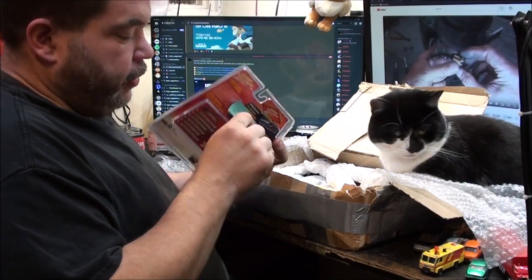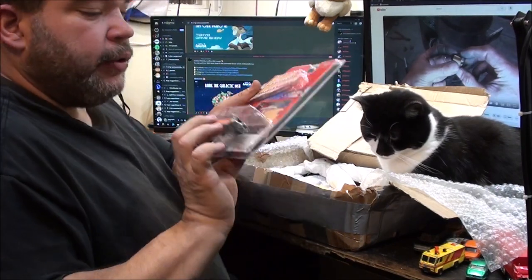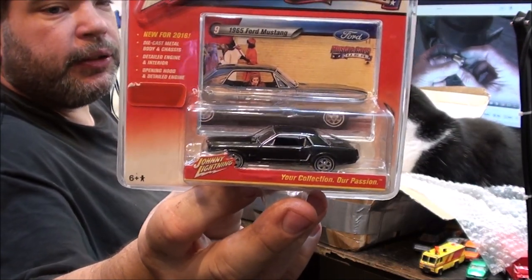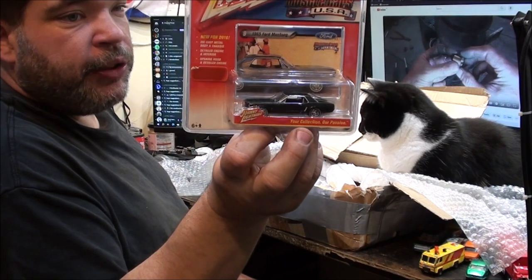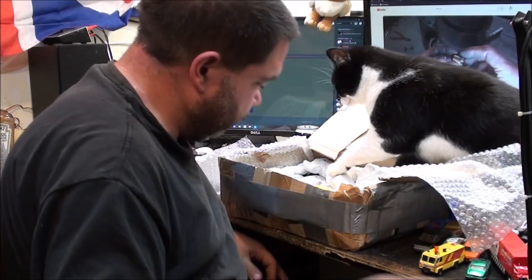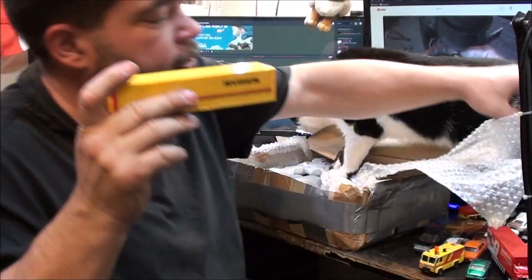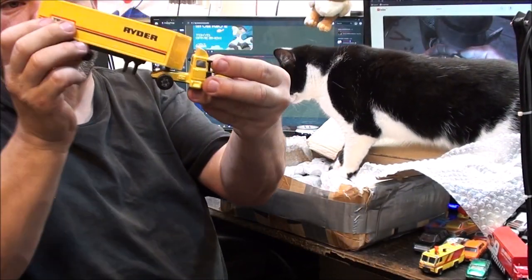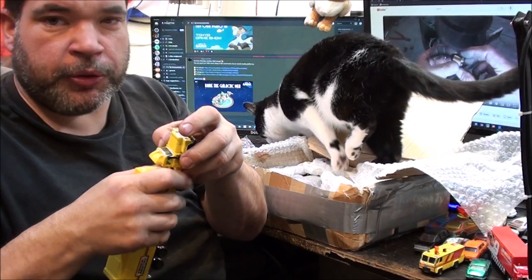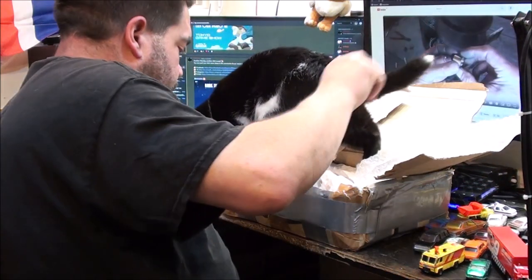There we go. Now, this one I will keep in this box because it's the only Johnny Lightning I've actually got boxed. In fact, I think that could be the only Johnny Lightning I have. But it was a Mustang, so I couldn't resist. Yeah, there's the trailer for that yellow cab. There we go. Now it's complete. Didn't know there was a door missing, but I might actually have a red door because the Weetabix trailers use the same red doors. So I may actually have that.